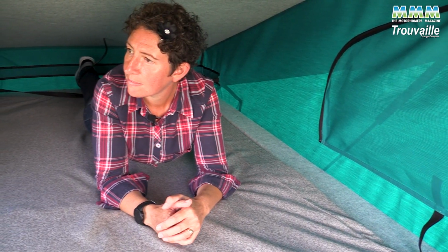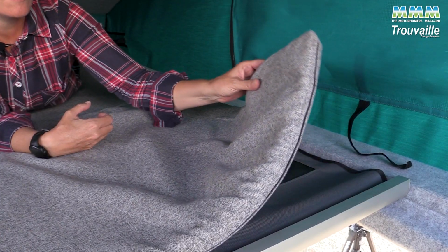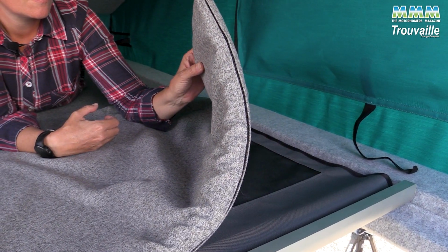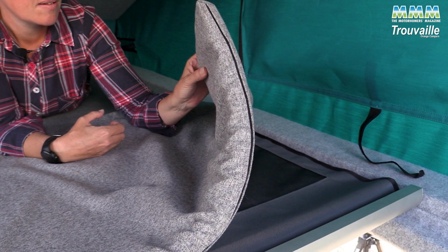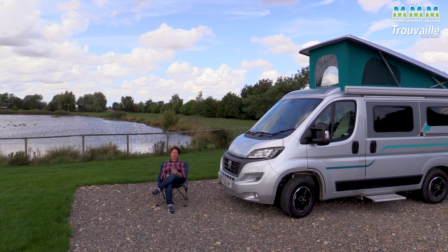And continuing with the pop top as well. It was comfortable, but I did feel that the mattress is a little bit on the thin side, and perhaps if it had the Froli springs underneath or something just to give that extra bit of cushioning, then that would help too. And with any camper van there's always going to be compromises.